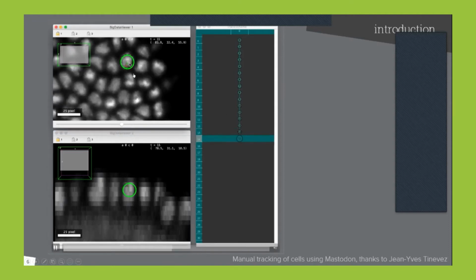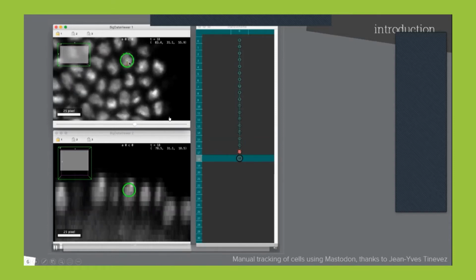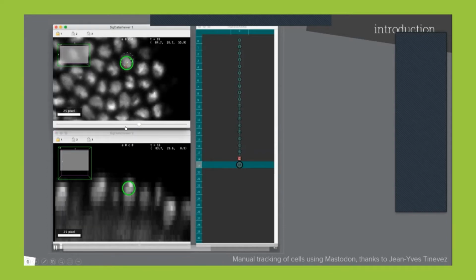And what you can see here already is for doing this in 2D, you need separate views on your images to get a good overview.